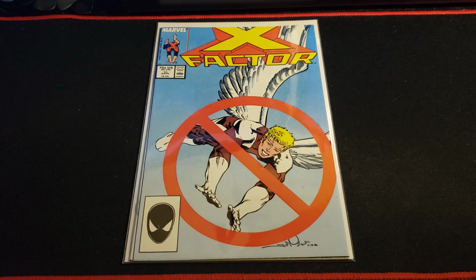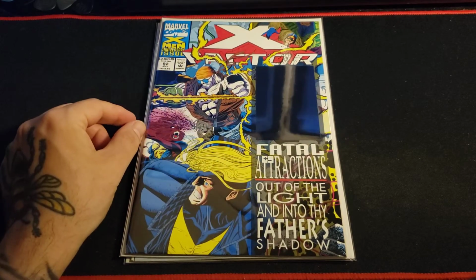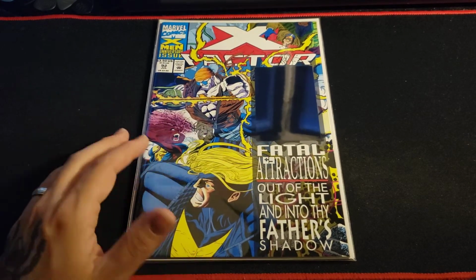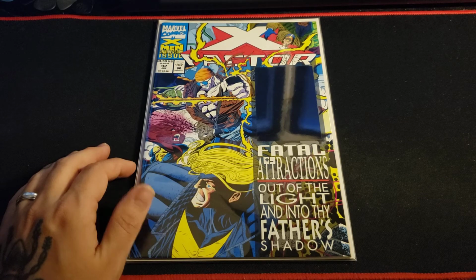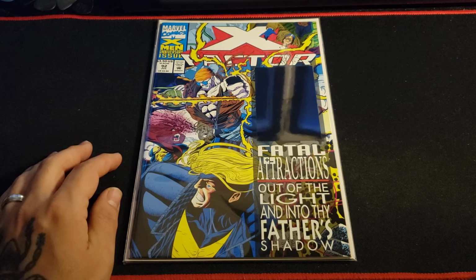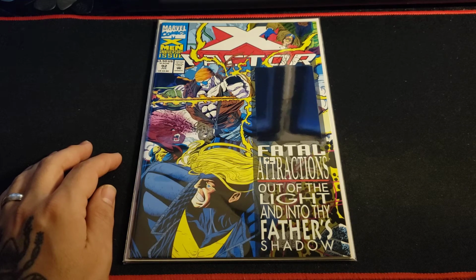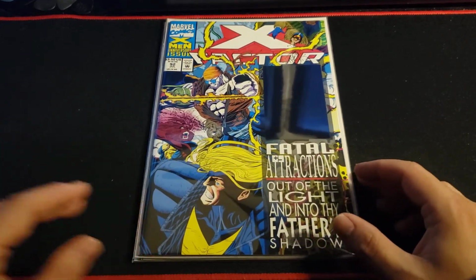I don't think I would pay more than $2. I think that's a very reasonable price for this. X Factor 92. This one I paid $3. First appearance of Exodus. He's an Omega level mutant. I've seen some high sales. The highest I've seen was $17.50 in June. Some people are crazy.